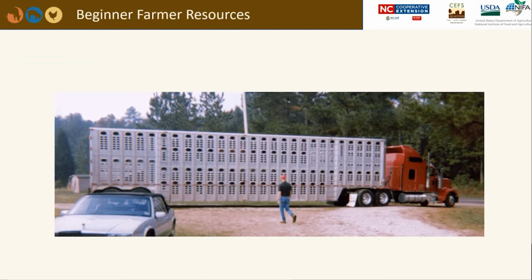One thing to keep in your mind is transportation and how this is done. Transportation can be a stressful and potentially traumatic part of the life of the animal, and so we do everything we can to make these trucks safe. But the point I want to make here is that a typical tractor trailer load of cattle would be about 48,000 pounds of cattle, and so if you think of a 550-pound calf, that's about 80 head on a truck like this.